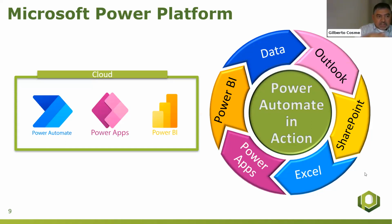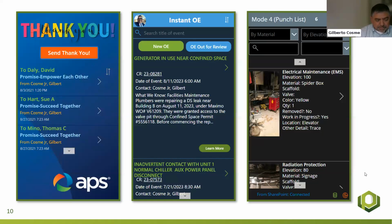So just closing the loop here on what we talked about today: using the cloud services and how we're moving the data around using Office 365 products and then visualizing the information, all within the Microsoft Cloud Services. So let me move into the last slide, because within Power Apps, we've built, as I said earlier, a thank you app where we use it.